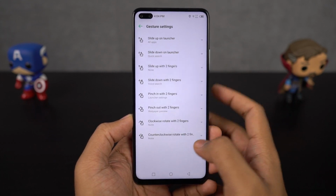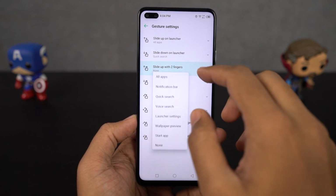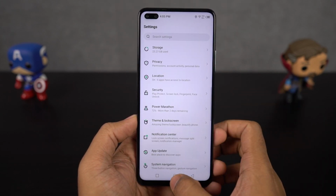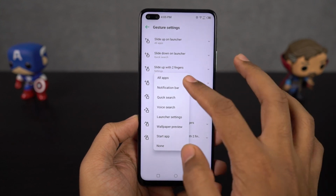Now this quick search is just like on iPhone. You can search through everything on your phone like contacts, files, SMS, applications, everything. You can just type the word and your phone will search through everything. You also have additional gestures like swiping up with 2 fingers, doing a pinch gesture on the home screen and more, which you can configure according to your preference.